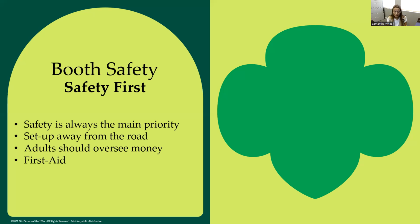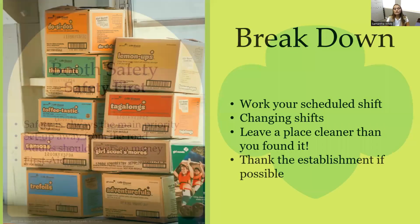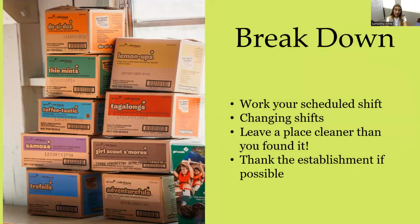And then also remembering that money should never be counted at the booth or even in the car. You want to make sure you're in a safe place before you start to count the money in a secure location. Then also when it comes to first aid, of course, we hope nothing bad happens, but having a first aid kit handy, whether that be underneath the booth table or in your car, is always helpful just to have just in case.